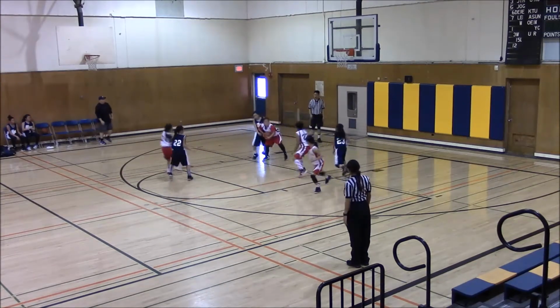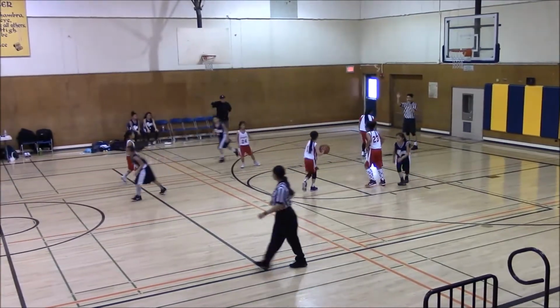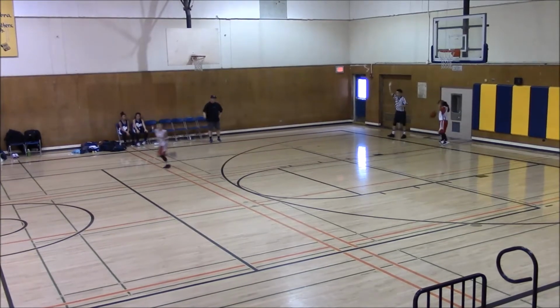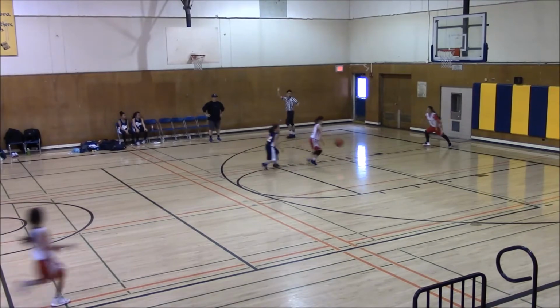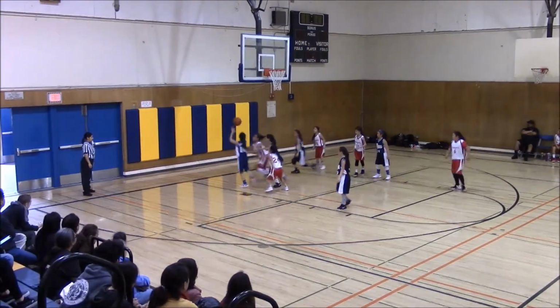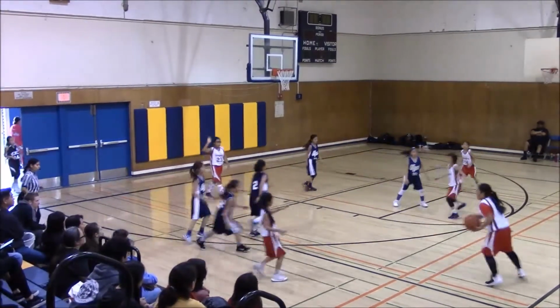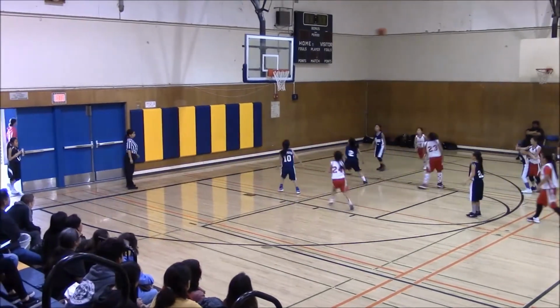And good rebound by Kendall boxing out. And Kendall. And Taylor going right all the way. And just Dorina gets the rebound. Katie fights for it. Good job by Katie. Swings it out to Kendall. Kendall to Taylor. Taylor with a long shot.